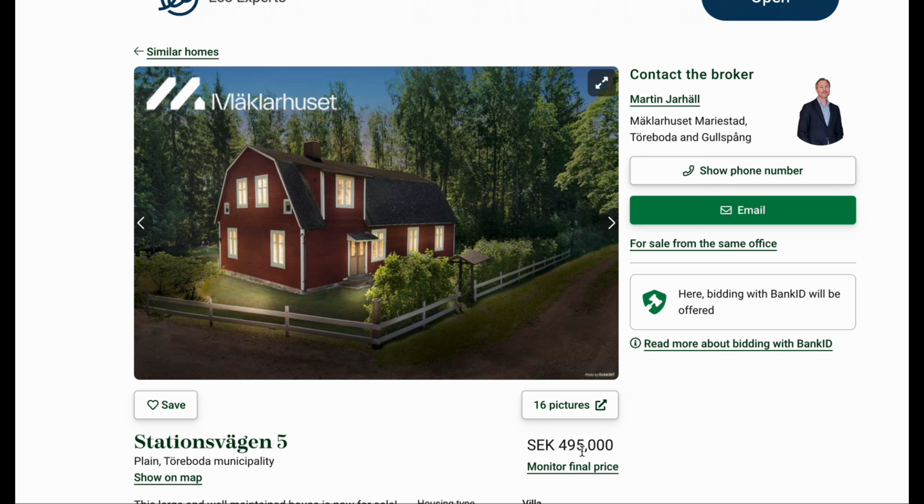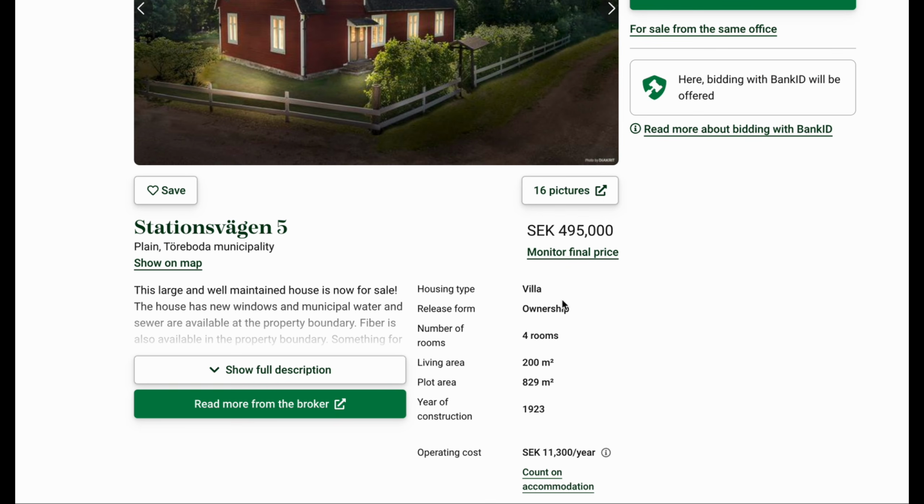It's 495,000 Swedish krona, which is about 50,000 US dollars. And let's have a look at a villa with 4 rooms, living area 200 square meters, plot area, year of construction 1923.